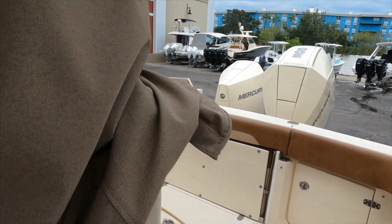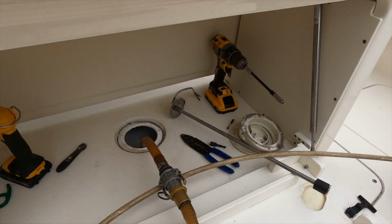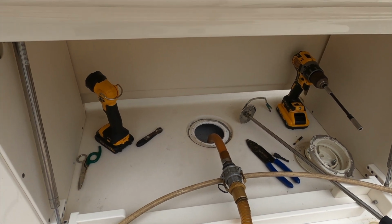Going to finish getting the tank pumped out, clean it with a wand, get all the water out. They're going to replace his water separator filters and get this boat back out there today.